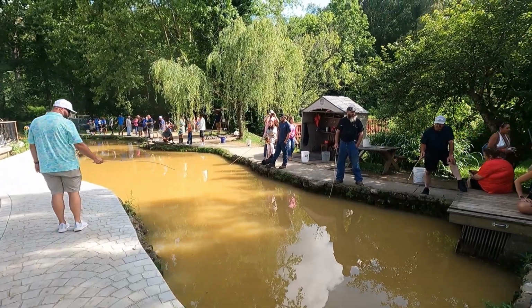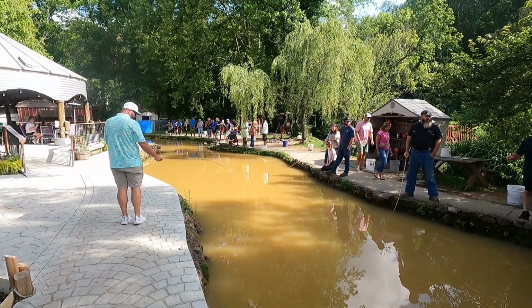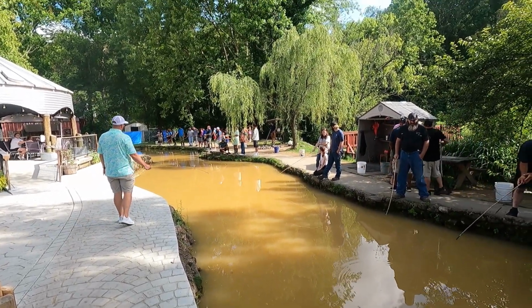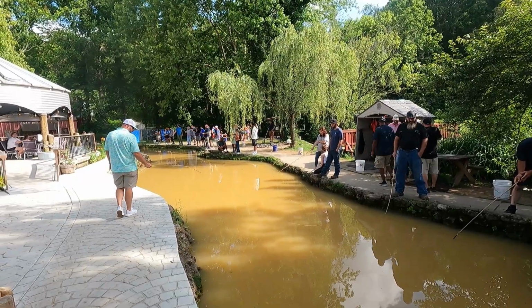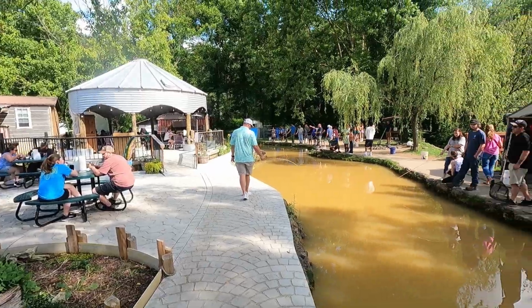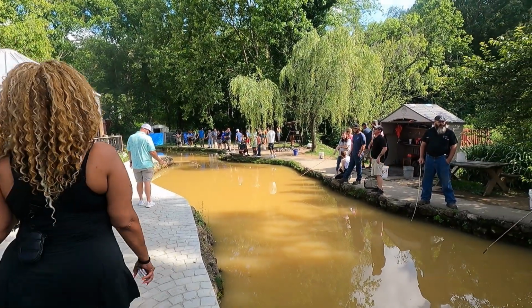So as you can see, they got a little trout pond here where you catch your trout. You gotta wait for them to bite and catch them, and once you catch them, they clean them up for you and cook them. They got little places to sit outside here and eat, and they got places inside. So follow us on this adventure.